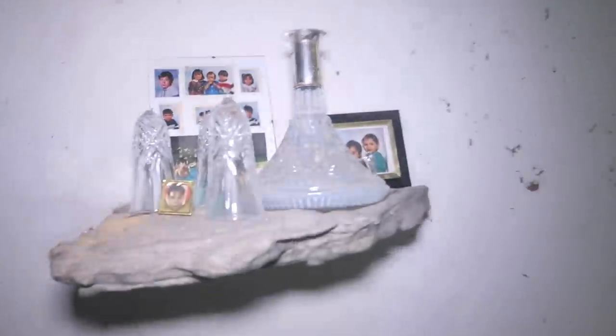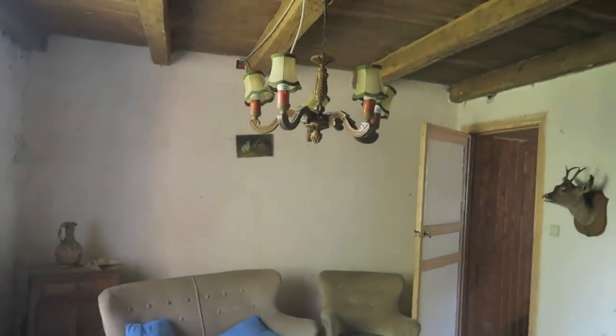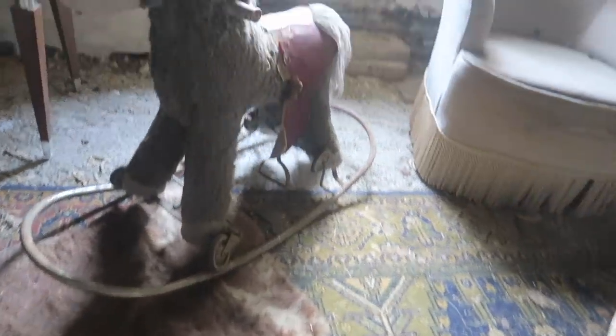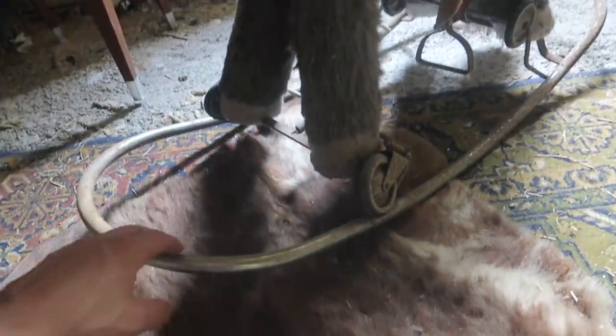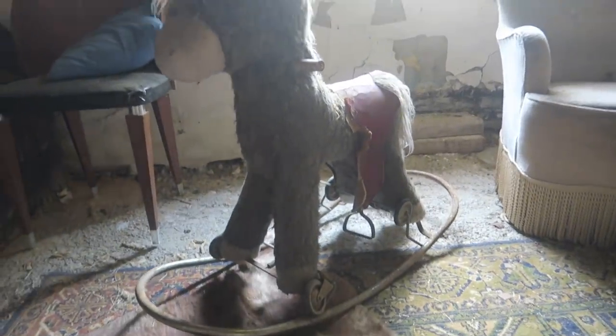Oh, check this. Oh, you can see better now. That is amazing. All pictures, so much history. I don't have a clue why this is abandoned. Some toys actually on the ground. But that donkey is crazy. Check this. Imagine if you come to this place at night and there's a moving like this. I would legit freak out, man.